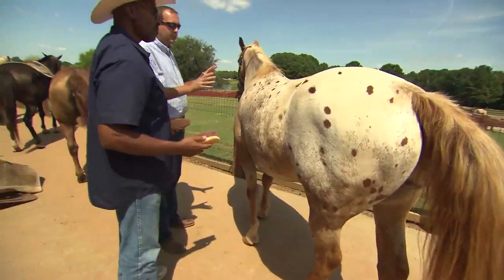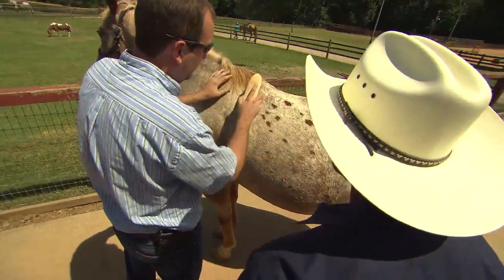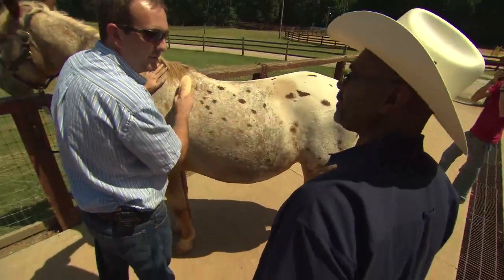What we're doing here is we're just trying to get all the loose dirt and debris off of their back and in the girth area. When you brush, you want to go with the hair. So you're going to take it like this and just flick it away. All right. And these are big animals, so you're not going to hurt them by brushing. They actually like this, okay?